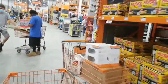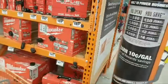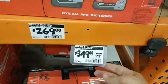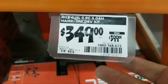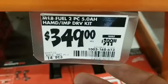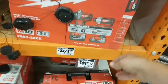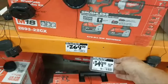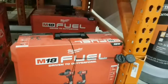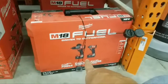So as we round our way back over here, they kept putting out these tool deals right here. For example, they had this two-piece kit with the impact driver and the hammer drill. That was marked down from $3.99 to $3.49. So that's this kit right here. I believe it's that one. Let me see if that's the same one. No, that's not. I think it's the one down here. So this kit right here.